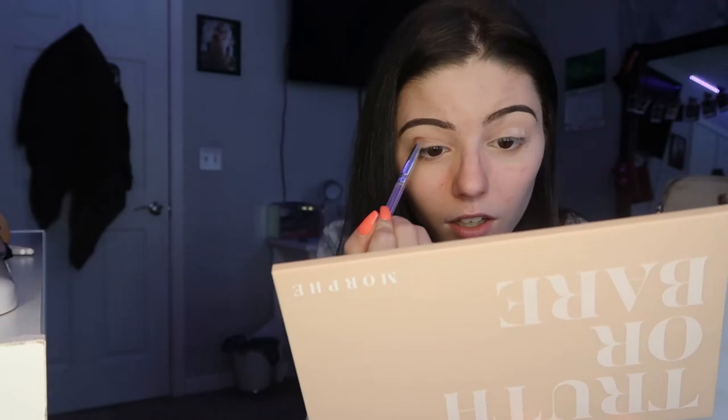Okay, wow, my eyebrows are not that great today. This brush is so nice. This brush, guys, is so freaking nice. Also, I know my acne just went to town on my face.